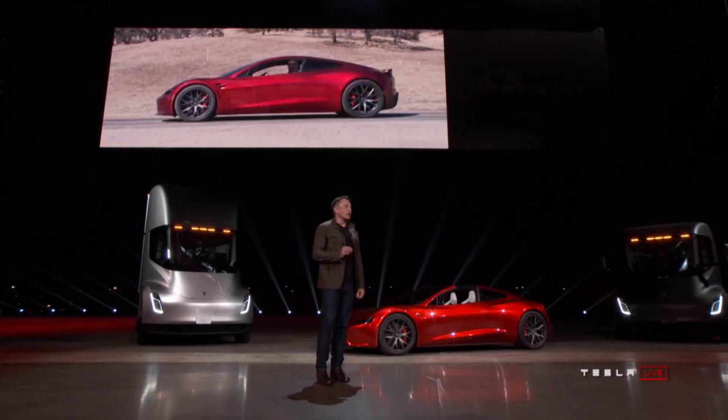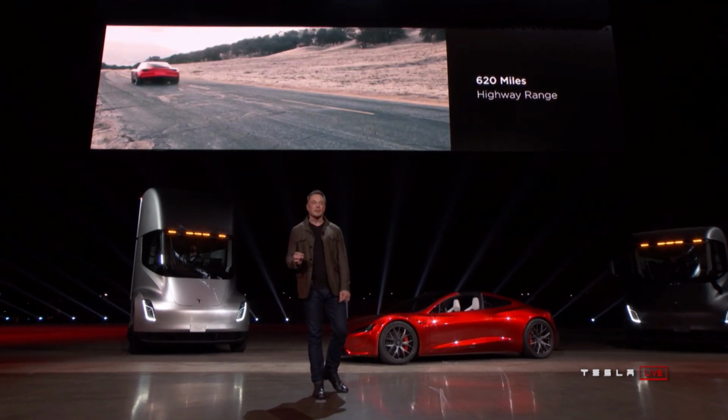I think they've already tested it on the Nürburgring. I see the Plaid Model S with a 120 kilowatt hour battery pack and 500 miles of range. The one thing I'm really puzzled about is Elon claimed that Roadster would have 600 miles of range, and I just don't see how they can squeeze enough battery into that size vehicle to get 600 miles of range. This is going to have a 200 kilowatt hour battery pack.